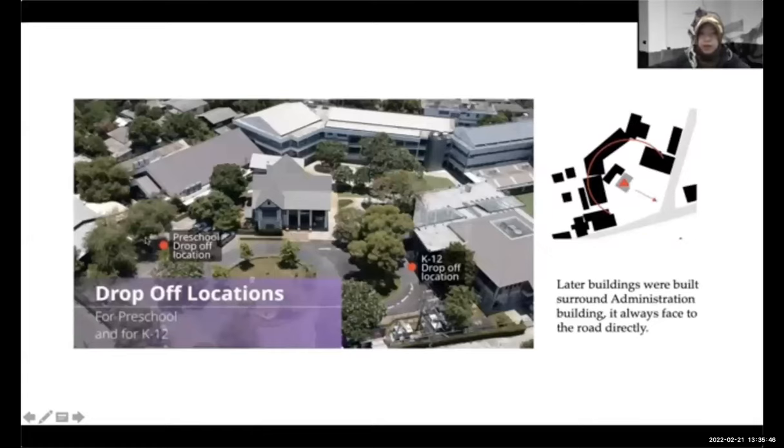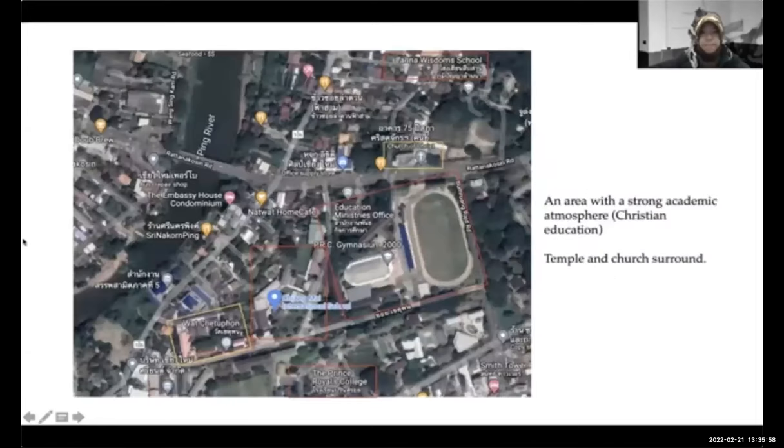And later on, the buildings they developed just around here. Even though they are in different styles, you can see the color is unified, which is kind of brown, gray-brown. And here, overall, I believe this community is full of a very strong academic atmosphere, because here was not only one school.